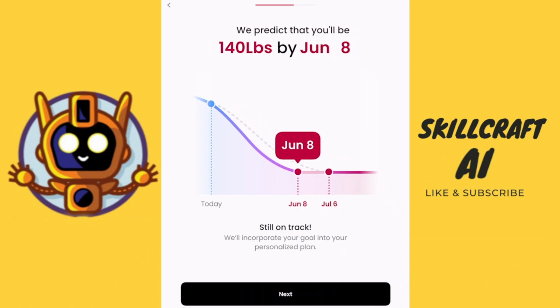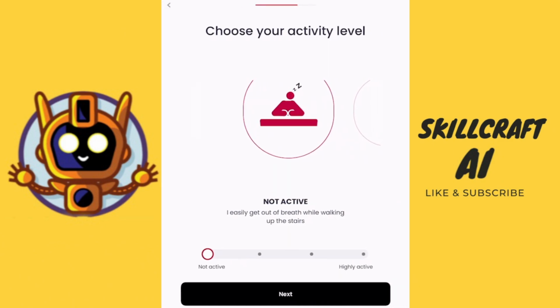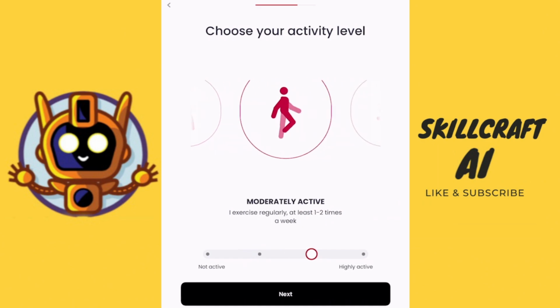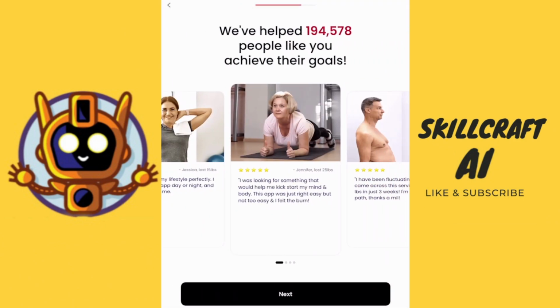Okay, so this is changing a little bit. I mean, we did put in that we're male, so it doesn't seem to be changing that up too much, but we'll just keep going through the steps here. And this is just to give you an idea of how you can use this for yourself. We'll say moderately active. And we'll say intermediate. And we'll go next.